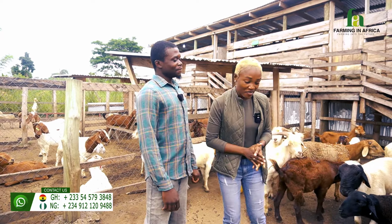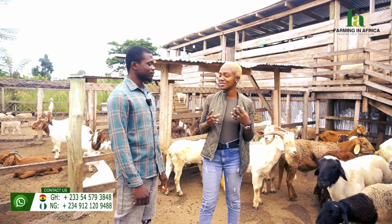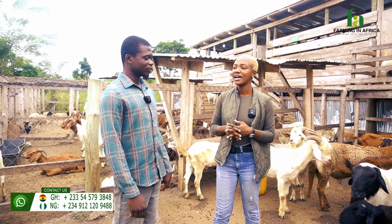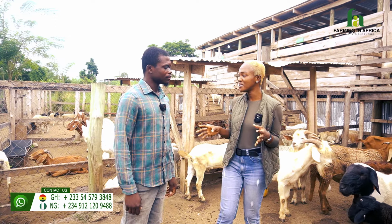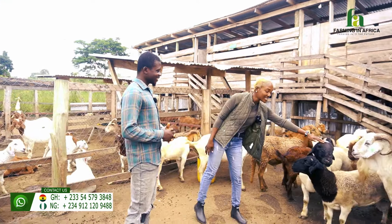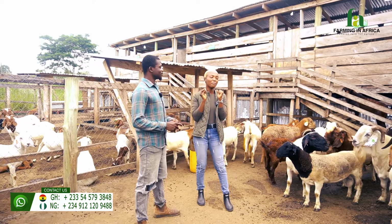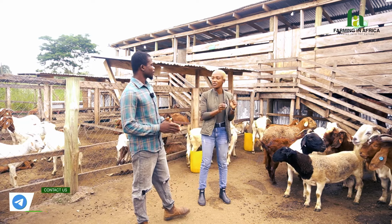Yes. Anyway, we've told people that we have introduced some exotic breeds of sheep right here at the farm. Yeah, true. And so we are not only into goats at the moment. As they can see, you guys, have you seen how massive this guy is? Godfred is going to start us on the breeds first of all. Okay. What breeds do we have here for the sheep?